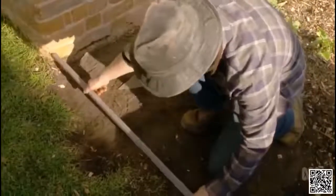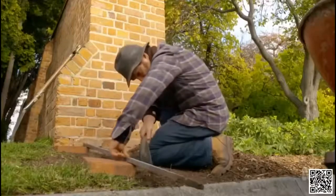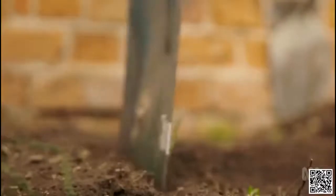First, clean up the area. Then measure the bricks and mark the inside and the outside of the garden edge. And get slicing with your square spade. It's the same process as the spade edge, but instead of an angled trench, we want a squared off space for our bricks to slot snugly.